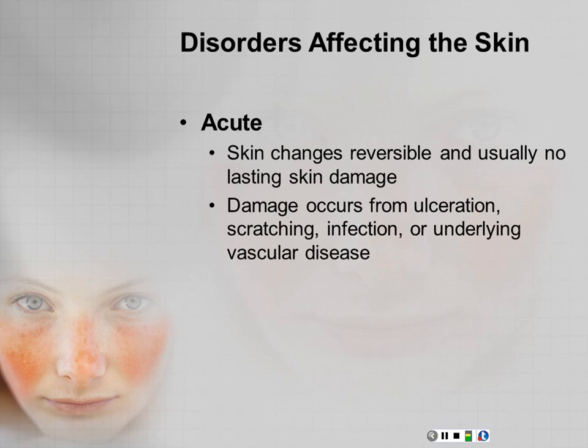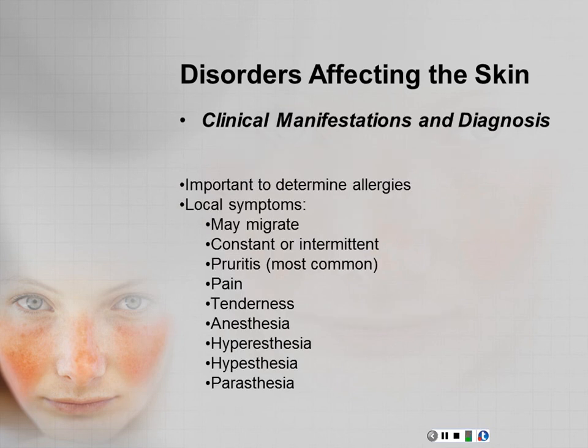Now, if it's an acute situation, the skin usually will go back to the way it was with just very minimal damage. But if they have some kind of damage from an ulceration, scratching, infection, or some other kind of underlying vascular disease, then we run the risk of more permanent skin damage. And that's why I talked about the scratching and the itching, and how important it is for us to do some good education and help them come up with some measures to avoid this. I see that all the time. I see scars, lots of secondary infections. When I was a school nurse, I dealt with that all the time in the school clinic from kids scratching. And if it's a more chronic disorder, then we run the risk of more permanent damage to the skin. Okay.